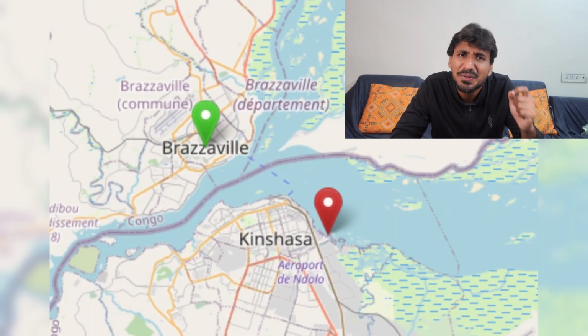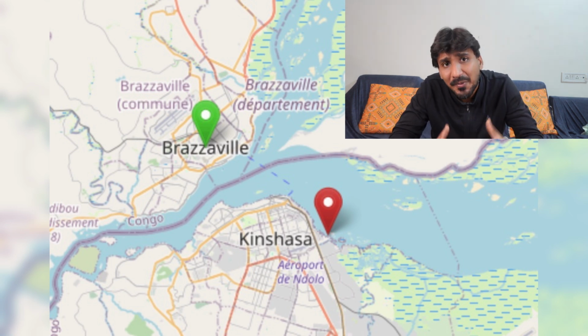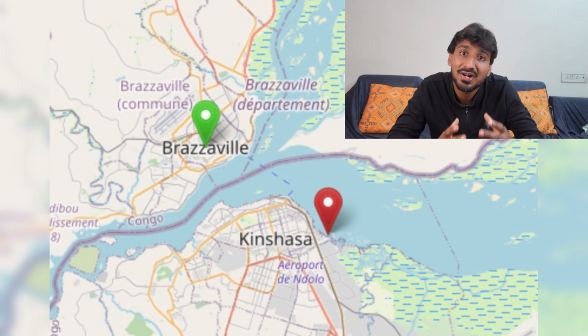Have you ever looked into the heart of Africa? When you look at it, you see Congo. Now, every one of you will be asking, which Congo? On the eastern front lies the mineral rich Democratic Republic of Congo with its bustling capital Kinshasa, and on the western bank lies the Republic of Congo with its capital of Brazzaville.